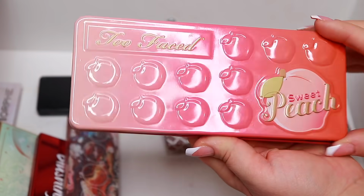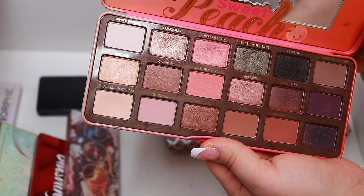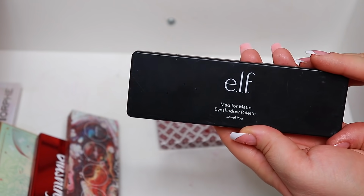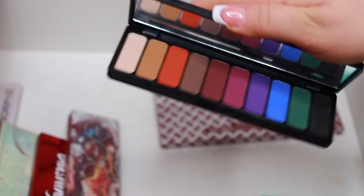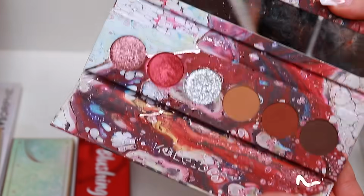The Too Faced Sweet Peach palette. Is it time to move on? Yeah, it's time to move on. Damn, that's hard. Super hard. Elf Mad for Matte Jewel Pop palette will... Oh, maybe pile. Kaleidos, Futurism, Cyber Bronze, not going anywhere.